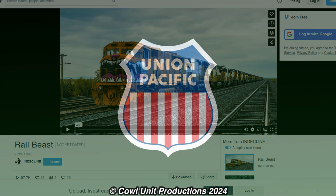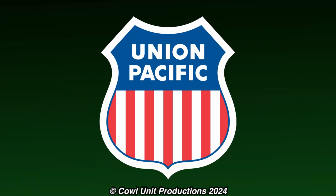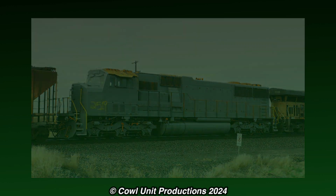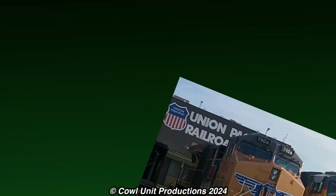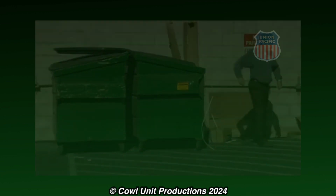But saying this, it wasn't long until UP caught wind of it, because just a week after the massive makeover, the locomotive was taken out of the storage line and moved all the way down to Jenks for a full repaint. 2519 would later be outshopped in a fresh new coat of UP paint, but this didn't mean anything because the locomotive was then returned back to storage and hasn't moved since.